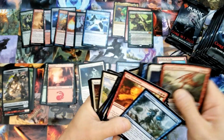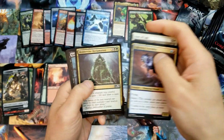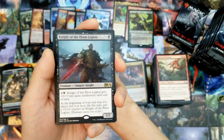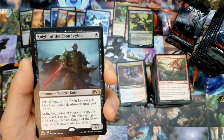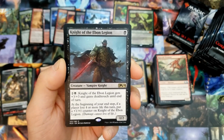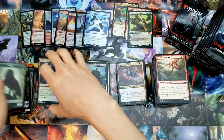Oh, what's happening? Stormkin, Rule of Law, Reclamation, and Knight of the Ebon Legion. This also seemed to be a pretty good limited card. So, 1-drop, 1/2. You can pay 3, gets +3/+3 and deathtouch until end of turn. It's pretty solid. At the beginning of your end step, if a player lost 4 or more life this turn, put a +1/+1 counter on it. Yeah, it seems pretty strong.